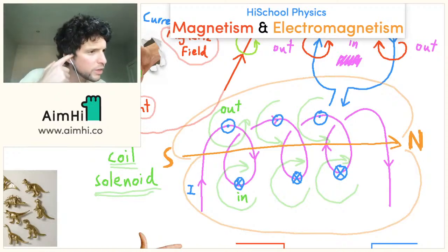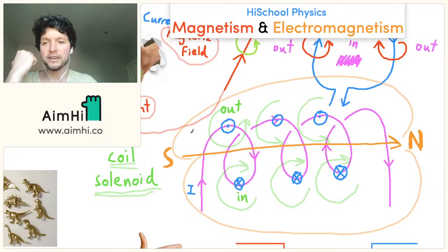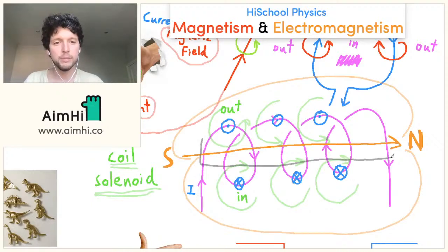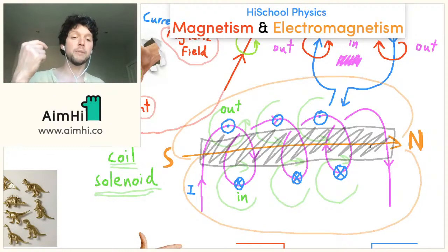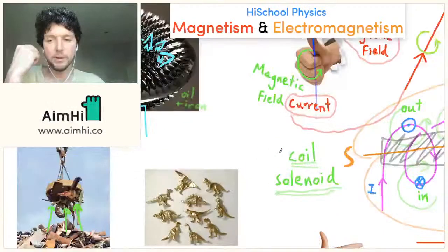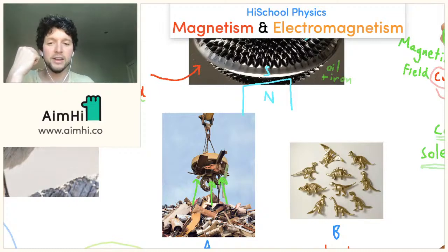And the other thing you can do, which I'm not sure anyone mentioned, is you can add a soft core. When I say a soft core, I mean a piece of iron or something like that that can just sit in the middle of your coil, and then the piece of iron will become magnetized itself because of the coil that you've wrapped around it, and that will become the electromagnet. So when we see these electromagnets picking up scraps of metal, these things are just a big old piece of iron sat in the center somewhere.